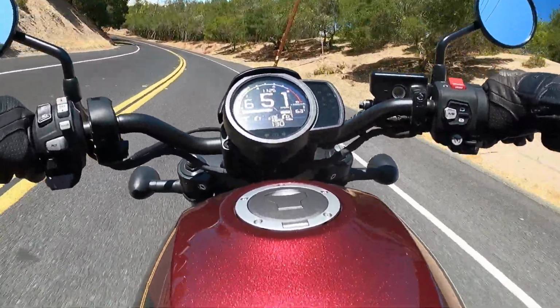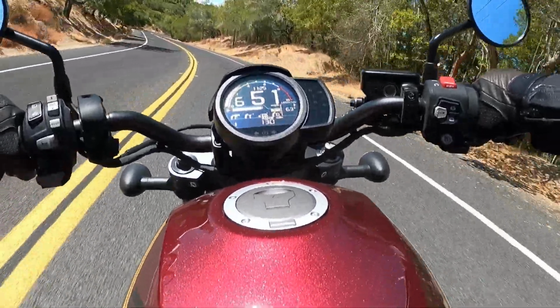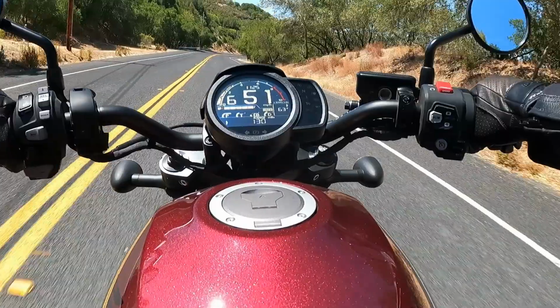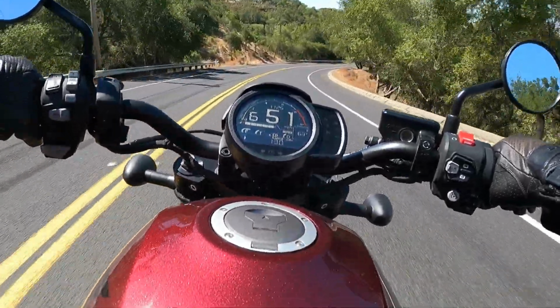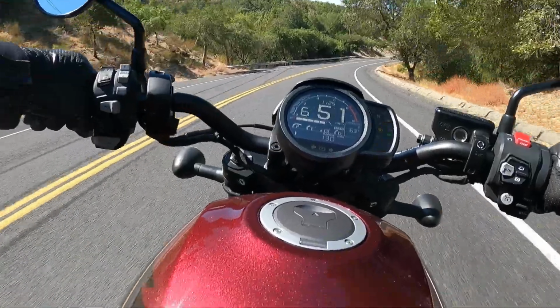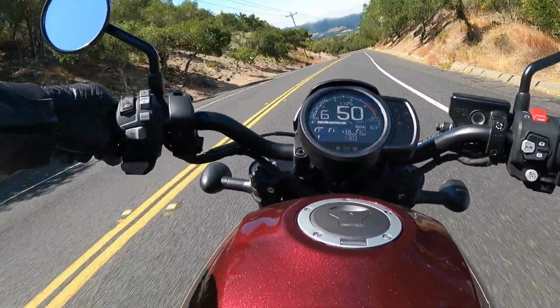DCT at 25% shifts the transmission at lower RPMs. I sometimes notice a speed surge when the DCT upshifts, as if the bike doesn't throttle back to accommodate the higher gear. Honda may need to further refine the shift algorithm.